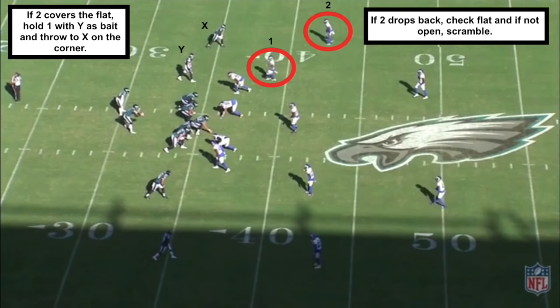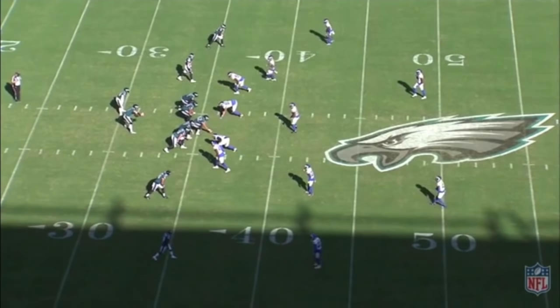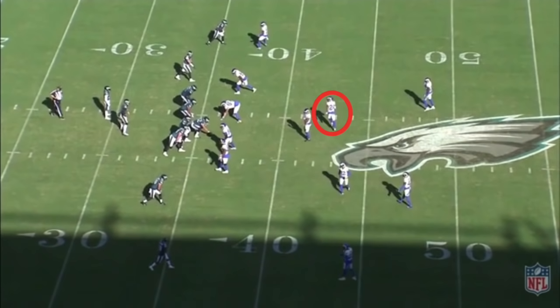If not, he checks the flat. If that's not there, then he has to move and improvise, maybe scramble. But he's got to read those two guys. Those are the two guys he's got to read. So what the Rams do here is they do a lot of moving post-snap. The Rams do that a lot with their safeties.